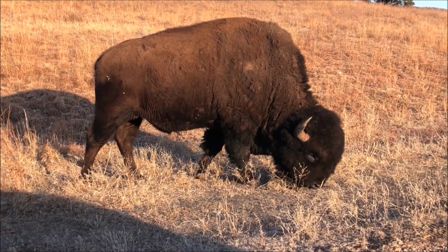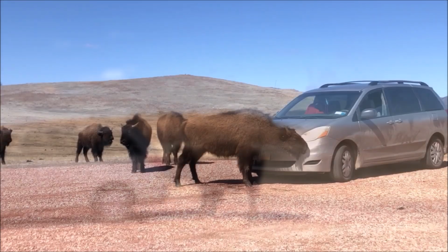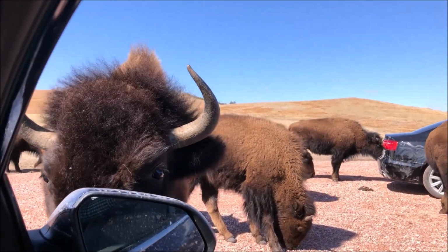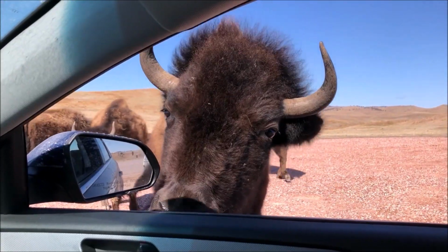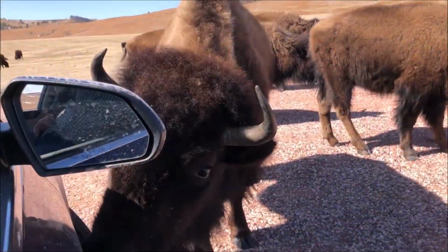But the experience that was the most amazing was when the bison came right to our car. They love coming to cars and lick the dust and the salt off the car's body. Their heads were less than a foot away from our window, and we could feel them breathing in our face. Yeah, there wasn't enough mouthwash in all of South Dakota to deal with that bad breath situation.